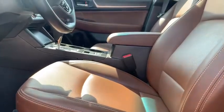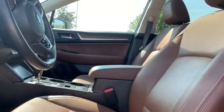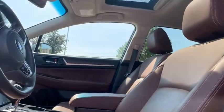Taking a look inside, this vehicle is equipped with the brown leather interior, along with a power adjustable passenger seat and memory function seating for the driver.